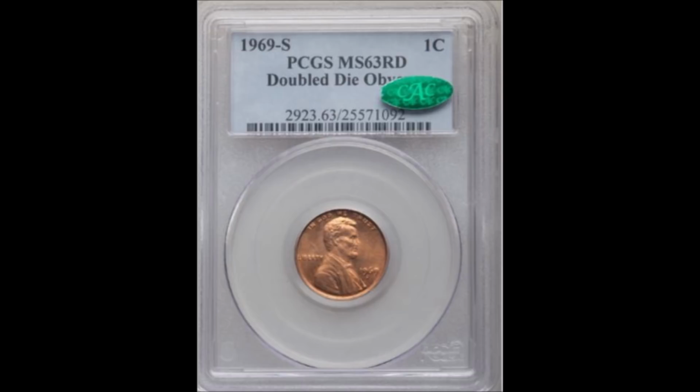$40,800. It's also worth mentioning that there are three other examples that grade finer than this 63. There are two 64s and one 66 that graded finer than this, and those are extremely expensive coins in the market. Again, these coins are very sought after. They're expensive for a reason, and they rival the 55 in terms of just how dramatic and crazy the doubling is on these coins.